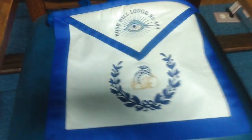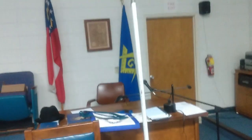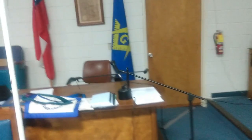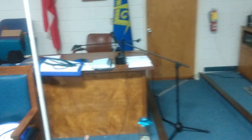Each one of the aprons, this particular one is our senior steward apron, and he's got a cornucopia in the middle there, and actually on his staff is also a cornucopia. So that's the logo of the stewards. We've also got a sound system, because our secretary doesn't talk really loud. He's just not a real loud talker. So we've got a sound system here, so when he reads the minutes for next regular communication, we can hear him.